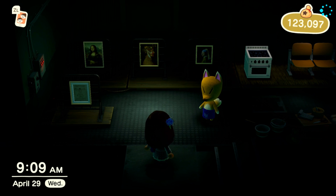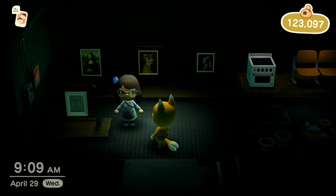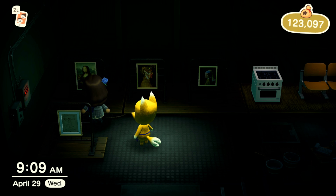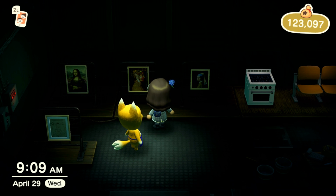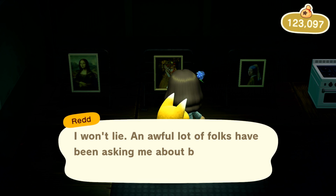All right, here we go, guys. Well, already I can tell that there is a fake because he has another one of the academic paintings that we have already gotten from him. We have just the Mona Lisa, the girl with the pearl earring, and I think I recognize this piece. Is this Van Gogh's piece? Let me take a little look at this.